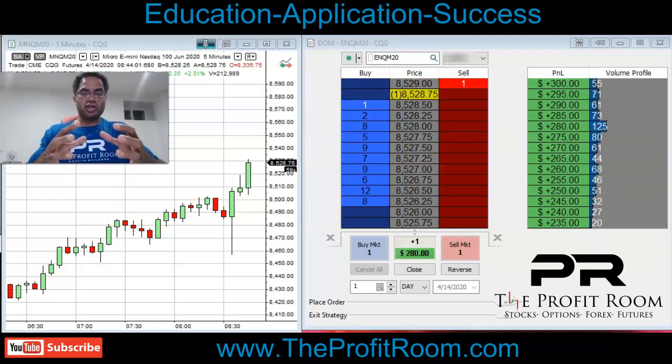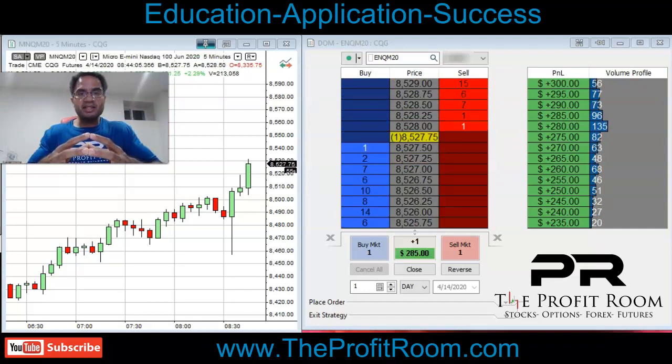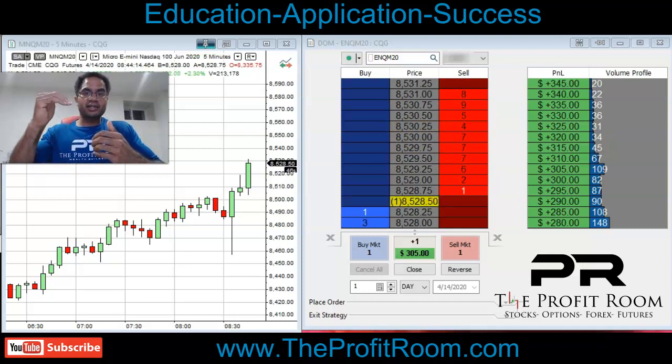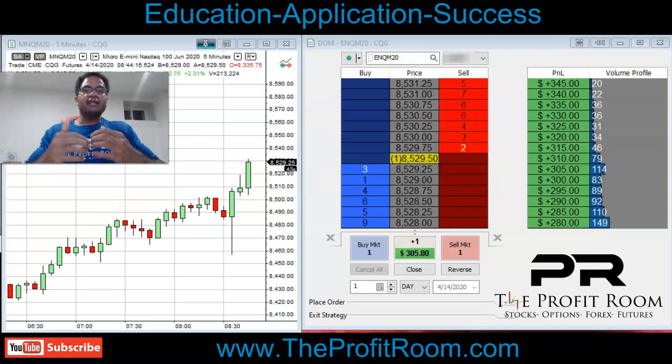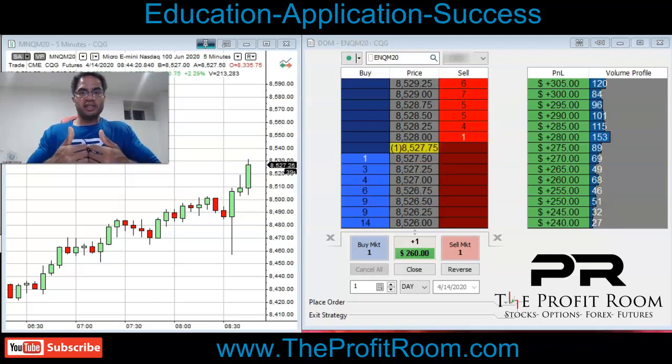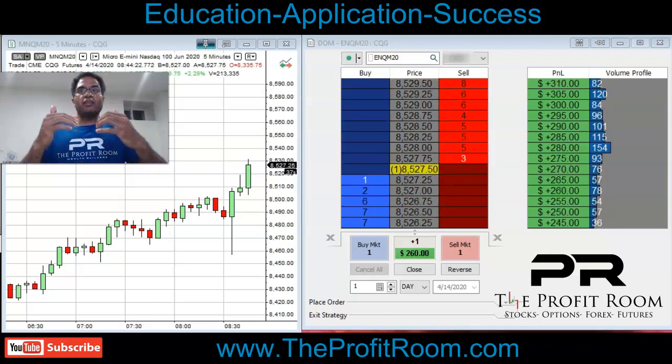Now this is what we teach our students at the Profit Room. We put a lot of factors into place every time we enter a trade. So risk management is our priority. As you notice, the bar starts to go higher and higher and higher. This lets us know that there's more buying pressure coming in and that we can anticipate the price to go even higher.